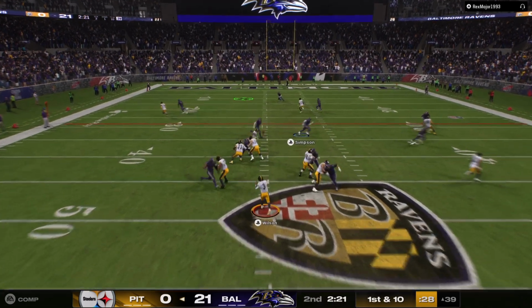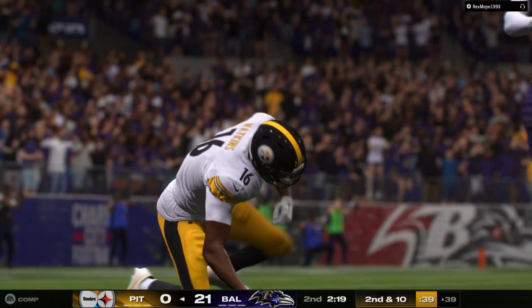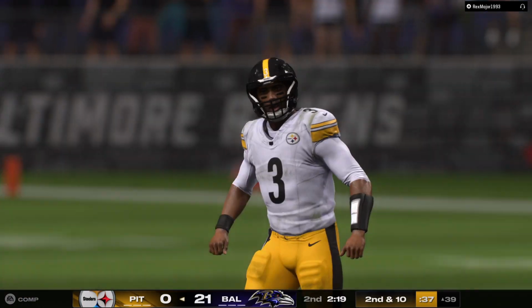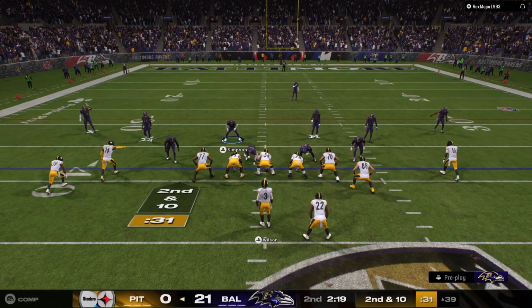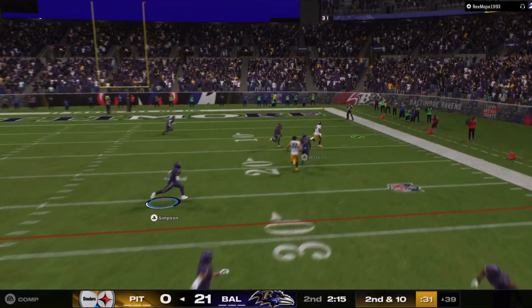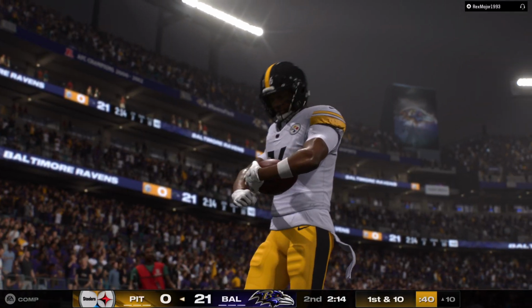Again, Wilson. And he can't hang on through the contact. It's incomplete. What a good job defensively to meet him just as the ball was arriving. And it'll be 2nd down. Throwing again, Wilson. And they're going to be set up right around the 10-yard line.